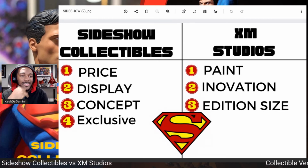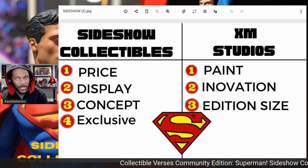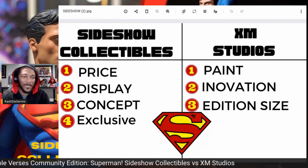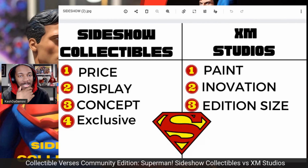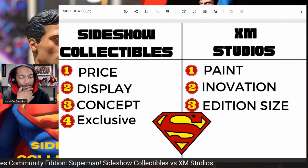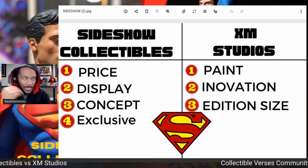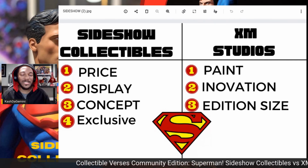However, for me, Sideshow Collectibles is the win. I did actually go ahead and pick up this piece. I'll show you guys my review, my thoughts on it at a later time. It's an older piece, so obviously there's no rush. It is actually over there. Let me show you guys real briefly. If you can see, it's right there. I was actually able to pick up the Superman exclusive for $197, mint condition. So I did choose Sideshow Collectibles.